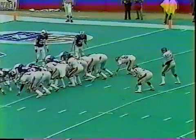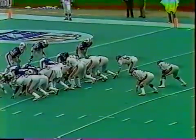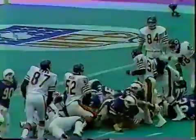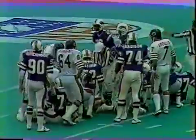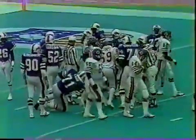Third and about a foot. Avellini likes the quarterback sneak. Double tight for the Bears in this short yardage. Delaplane spinning with a second effort, got the first down yardage. He was hit right at the line of scrimmage, made the good turn and went forward to get it.